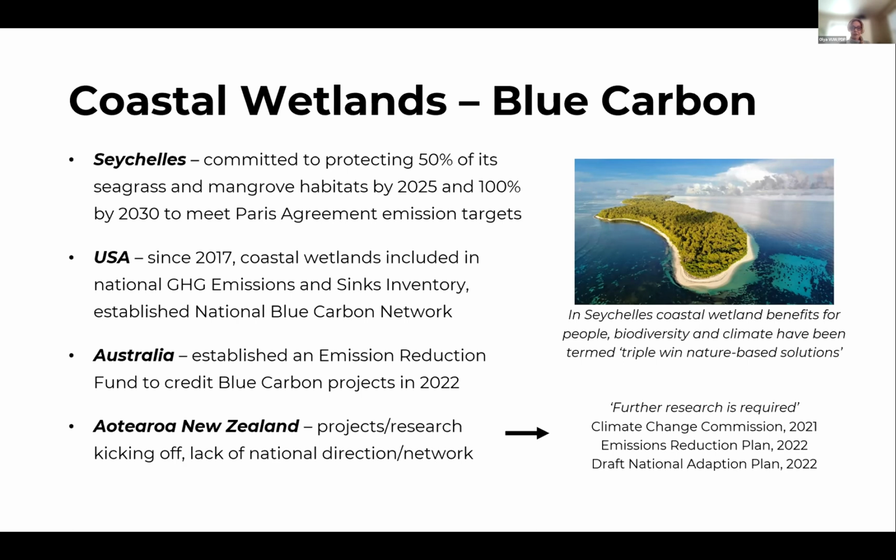In the USA, since 2017, the EPA has included coastal wetlands in its annual inventory of US greenhouse gas emissions and sinks. And to help create stronger connections among state agencies, practitioners, researchers, and NGOs working in the space, a national blue carbon network has also recently been launched. In Australia, the first emission reduction fund for blue carbon projects was established in 2022, so just earlier this year. And this fund details the first method for calculating the amount of carbon that could be sequestered when tidal zones are returned to their natural states. So for coastal farmland that's regularly inundated and does not provide any grazing profit, this fund enables farmers to gain credits from restoration projects.